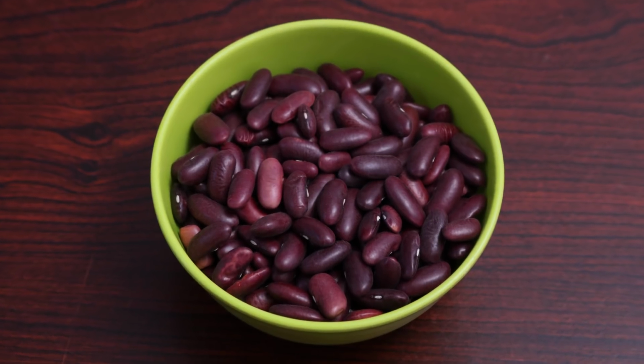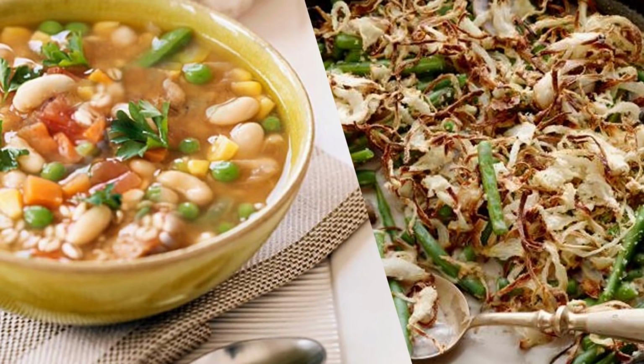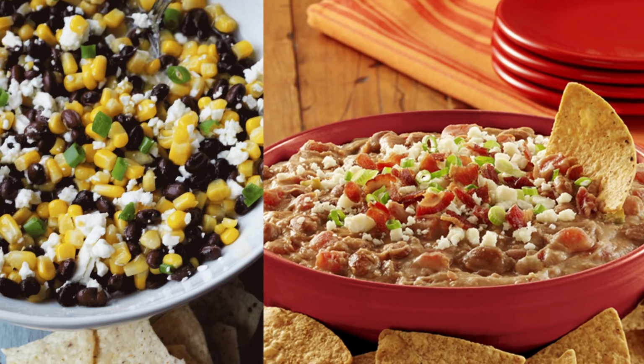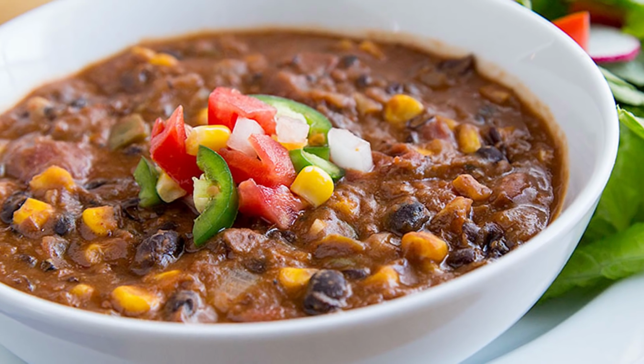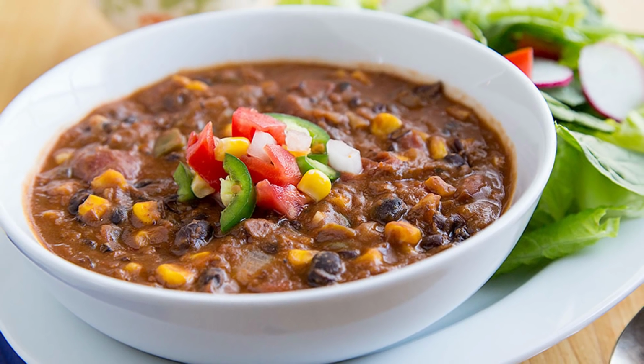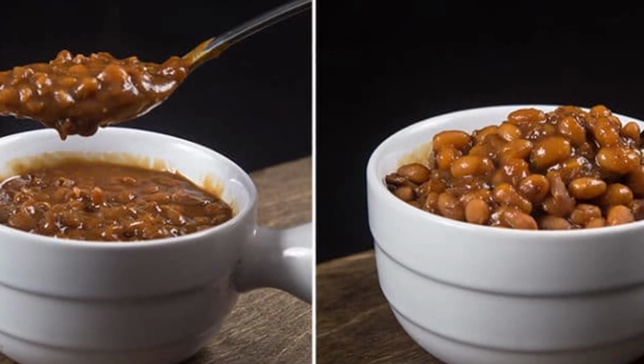Here are some easy ways to add beans to your diet. Add them to soups or casseroles. Snack on fresh veggies and a bean dip. Add fat-free refined beans to your lunch or dinner. Choose vegetarian baked beans for a side dish.